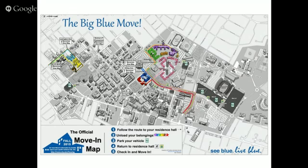This is a map of campus. This is the map that you're going to want to use when you come on campus because it's going to show you the route that you want to take to get to your residence hall. Just follow the color of your residence hall, and you're going to follow that little path all the way in, all the way out to just go the best route. It's going to be online, so you can pull that up. You're going to unload your belongings, park your vehicle, and then return to your residence hall and check in and move in.